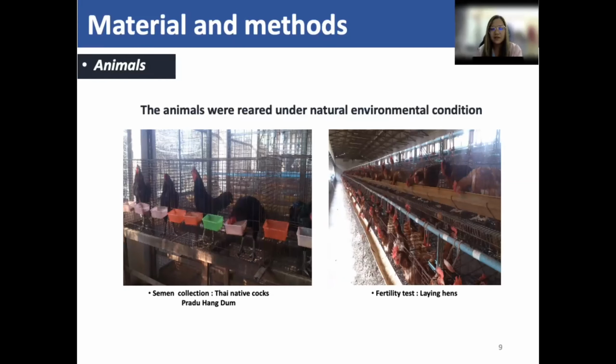About the materials and methods. For the animals used in this study, males of the Thai native breed were housed in individual cages under natural photoperiods and fed with a commercial diet. Females used for AI had a hen-day production of approximately 85%. They were exposed to natural light and received the laying hen diet supplemented with calcium.